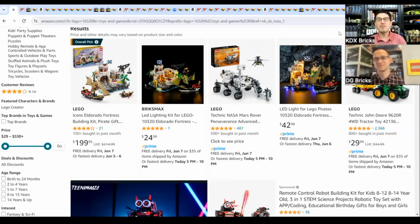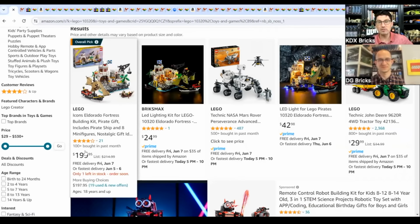All right, let's get back to talking about Eldorado. So even though I love this set, here's the data that I just looked up that's giving me some pause. And the data is a little worse now than when I did my power rankings video a couple of months ago. Only 100 sold on Amazon in the last month. And I don't know how long this has been on sale, but that's not a very big number.